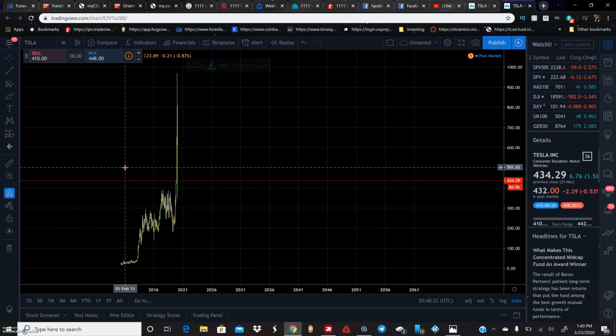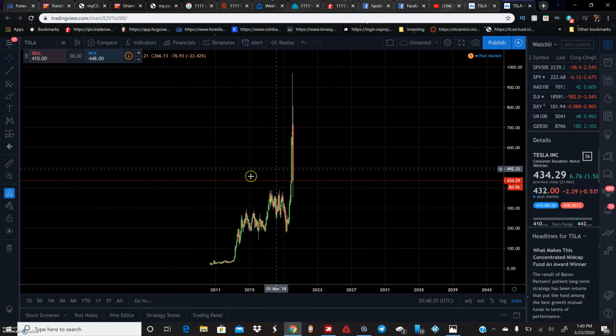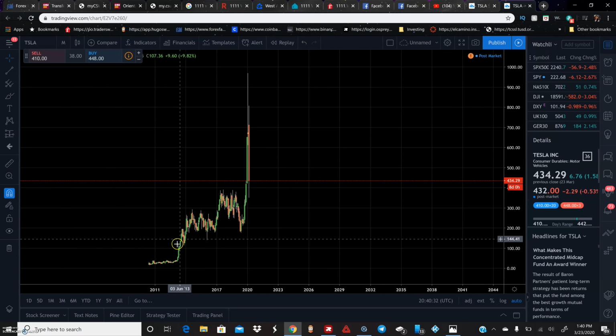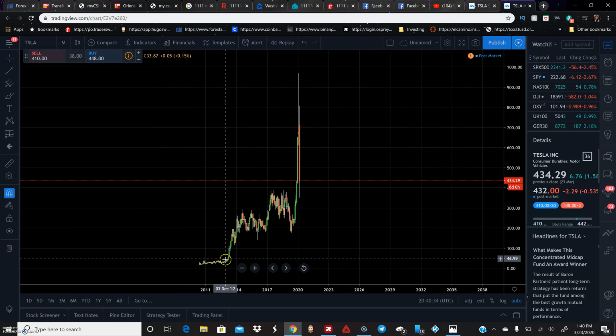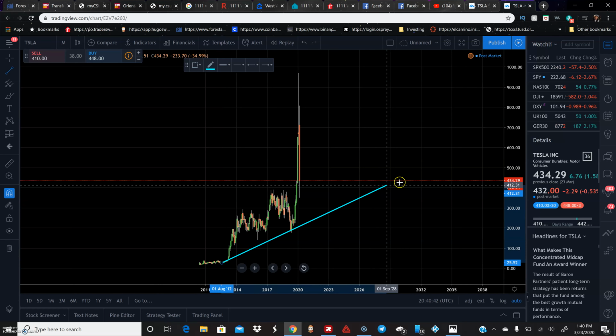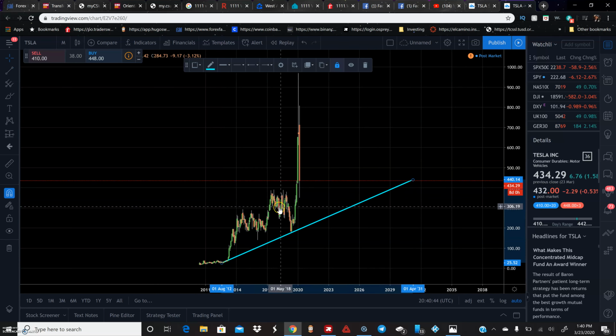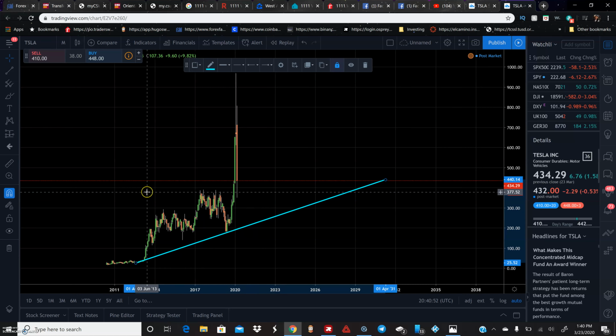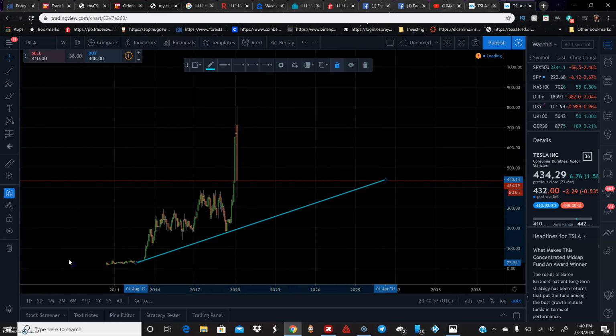So right now, we're trying to get a look at Tesla. What's it going to look like for the long run, especially after this whole coronavirus situation? So let's try to find a trend. And it's easier to kind of find a direction on the upside since it's been on an uptrend for a long time.